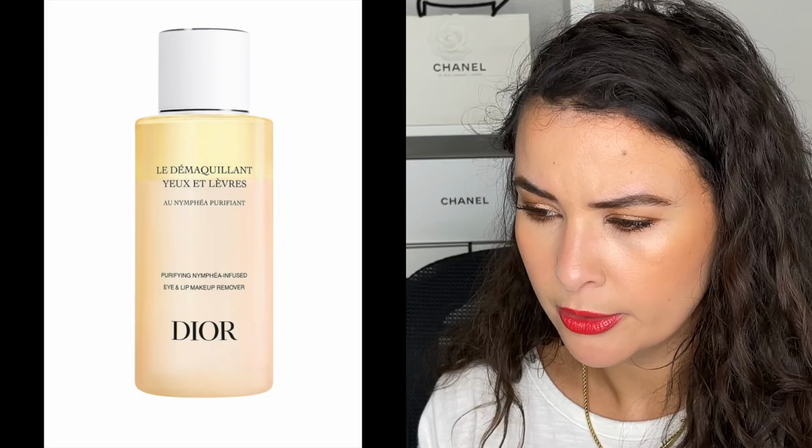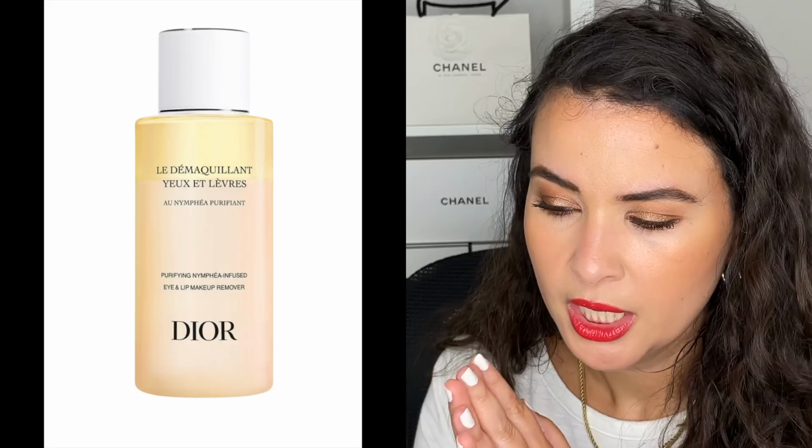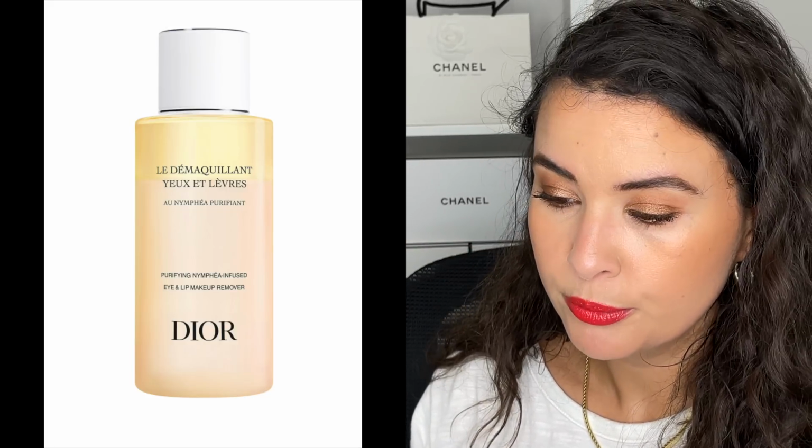But I think a few months ago they came out with a new version of a cleansing mousse, and so now they have a new version of their eye makeup remover. This is like the biphase one, the one that you shake. They've definitely had this before, so this is just like a new version, new and improved.